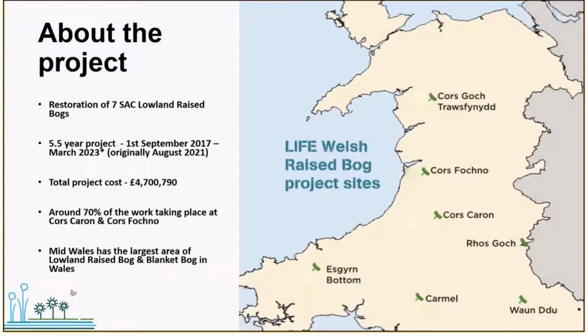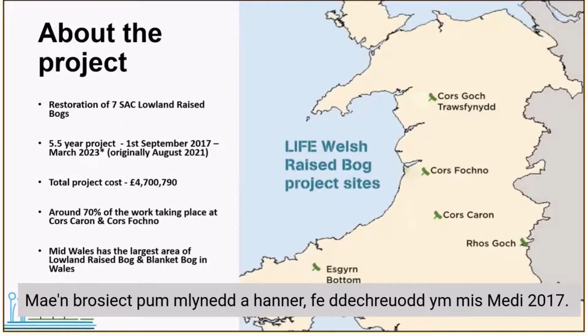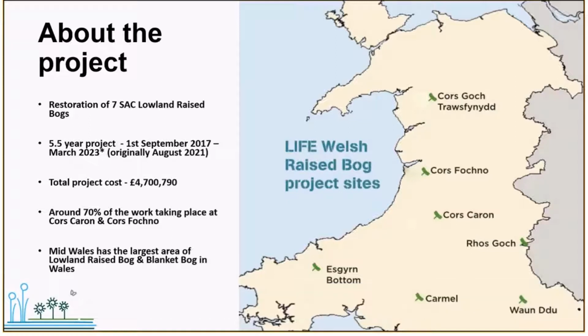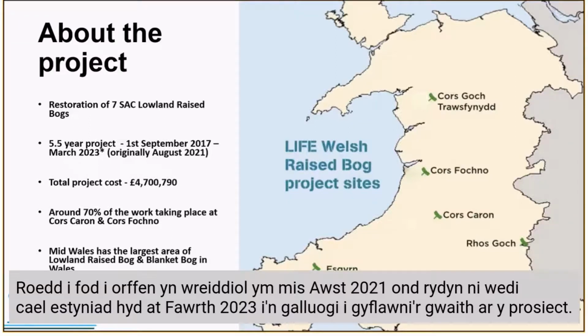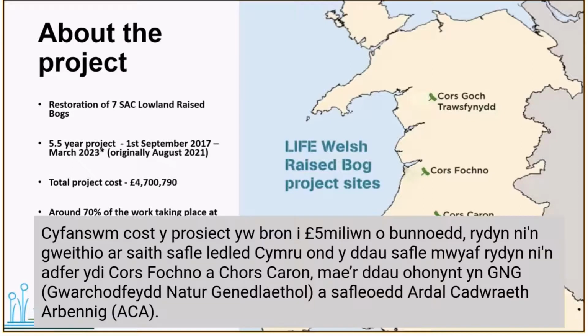Okay, so the aim of the project is to restore 7 of the most important lowland raised bog sites in Wales. It's a 5.5-year project. It began in September 2017. It was originally due to finish in August 2021, but we've had an extension through to March 2023 to allow us to complete the works on the project. The total project cost is almost £5 million.